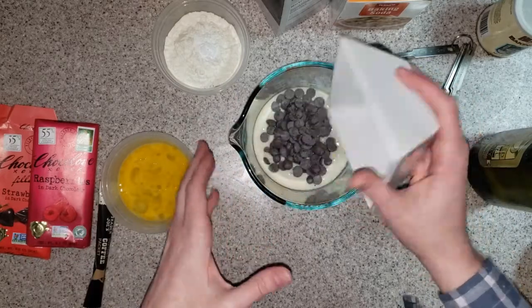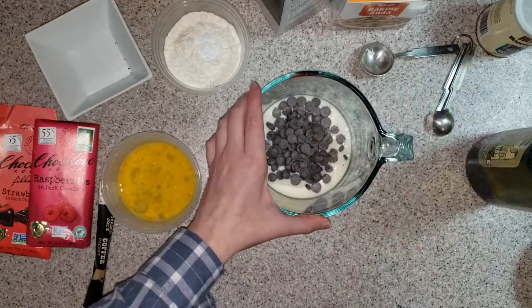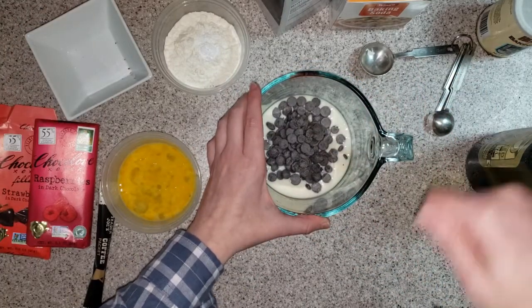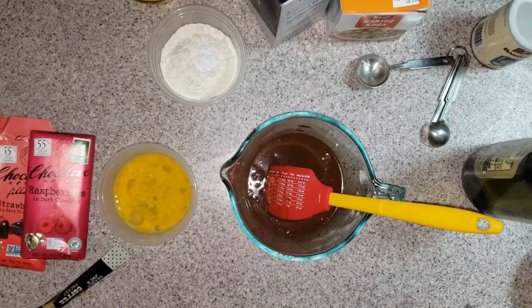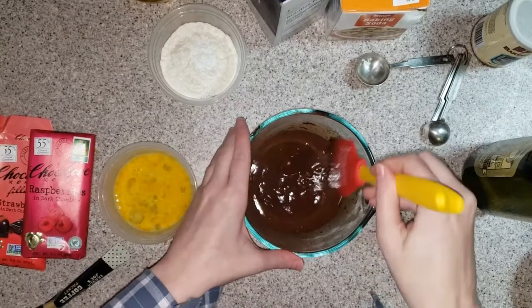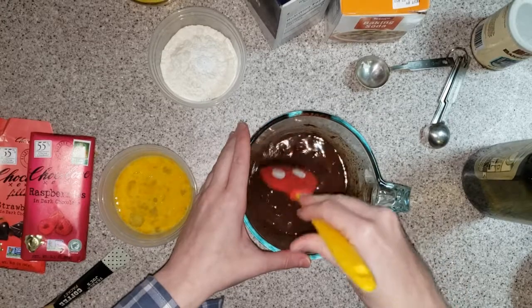So what we have to do is melt this down. And you just do it in the microwave in 15-second increments until it melts down. So we're gonna go do that right now, and we'll be right back. Okay, so we have our melted chocolate. This took about just around 30 to 40 seconds in my microwave.